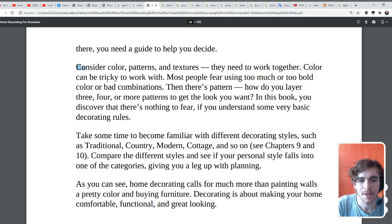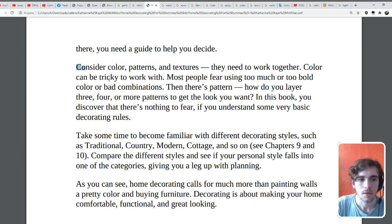Consider color, patterns, and textures. They need to work together. Color can be tricky to work with. Most people fear using too much or too bold color or bad combinations. Then there's a pattern. How do you layer 3, 4, or more patterns to get the look you want? In this book, you discover that there is nothing to fear if you understand some very basic decorating rules.